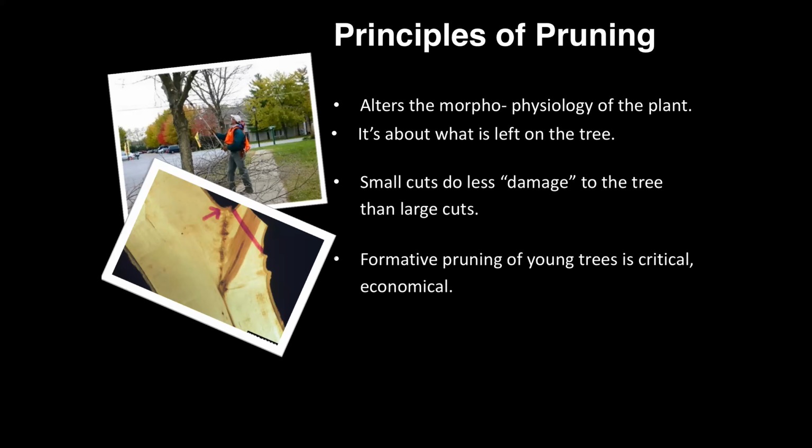This leads to the concept and proven principle that formative pruning, or early young tree pruning, sometimes called training, is critical in order to establish a good stable structure. It's also much more economical from the fact that you can do all the pruning basically from the ground. If you have a defect in the tree and you wait and it waits and it waits, and then the tree gets larger, then you often have to have specialized equipment and a professional arborist to come in and take care of the issue.